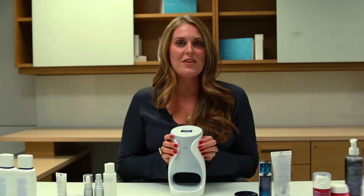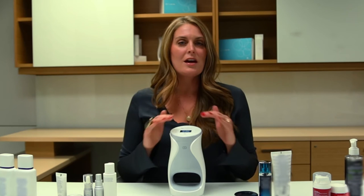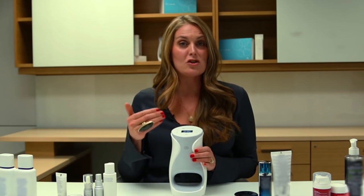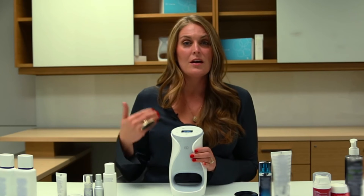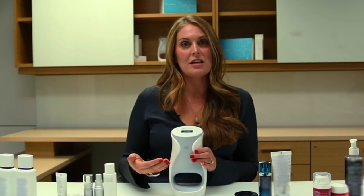So when you look at this piece of technology, there is no product in the market that competes with it, there is no product price in the market that competes with it, and there is no product result, in my opinion, that you will find that will compete with that. And that is why, as you use your ageLOC Me, you make a 90-day commitment to use that product, it is a money-back guarantee for 90 days.